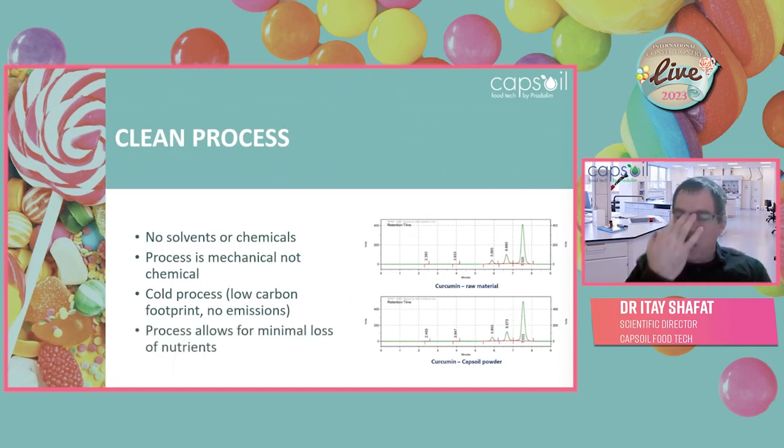What does that mean? If you're taking curcumin or a biological plant-based oil that is not very pure, that has many actives, you don't want to change the characteristics of the oil using Capsoil technology. And as you can see in the figure, we do not. The same profile exists in the raw material and in our powder.